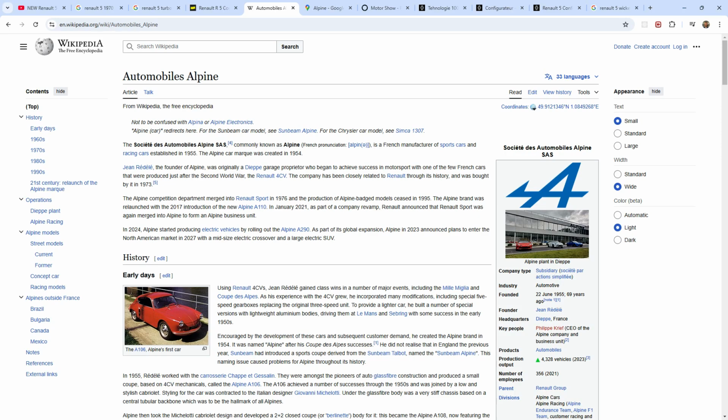The production restarted in 2017, and there was the first car, the Alpine A110. I'm sure you saw it because you can see many new Alpine cars on the streets right now. And we are going to have a video about the Alpine A280 in the next month, so stay tuned to this.